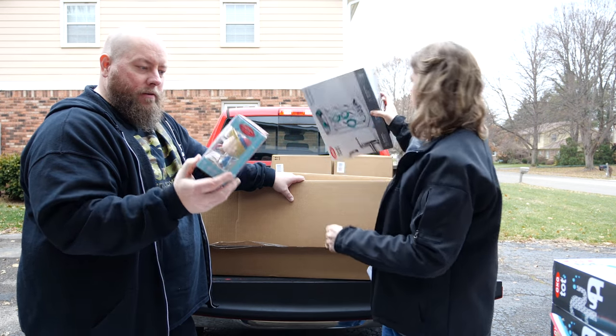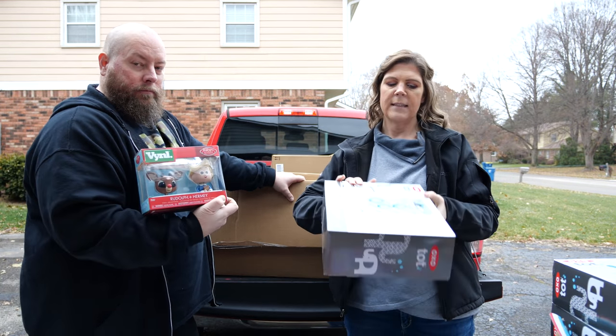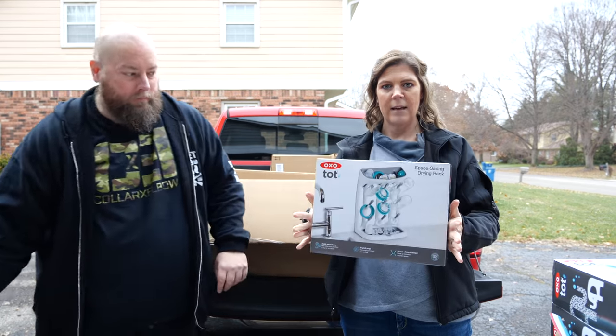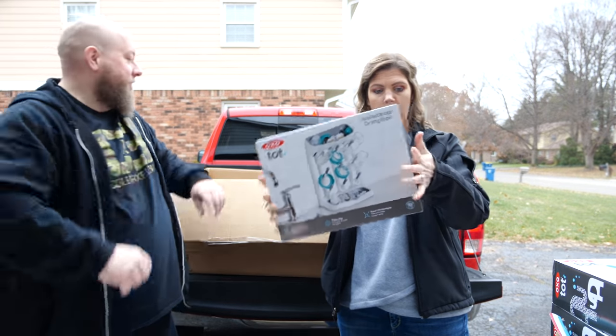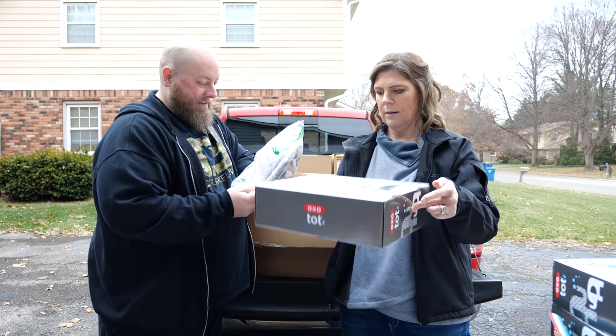Not damaged either. It's Christmas time, so this is something that you could sell pretty easily, actually. Here is a space-saving bottle rack. Poopage? You can't see poopage because it doesn't have a clear opening.